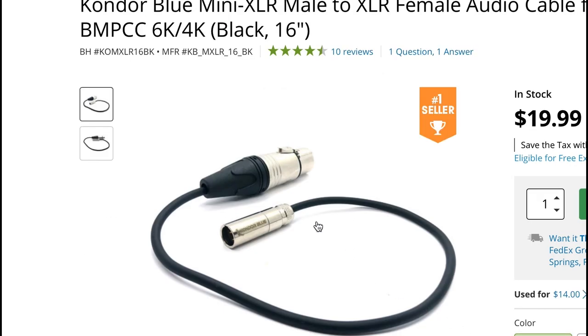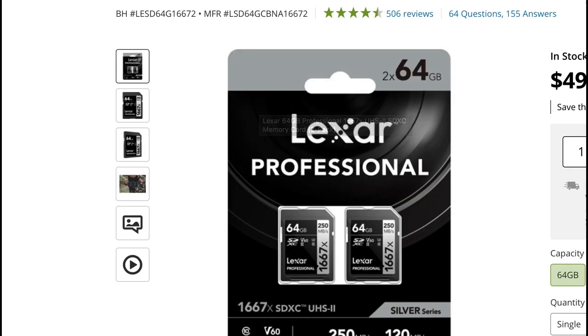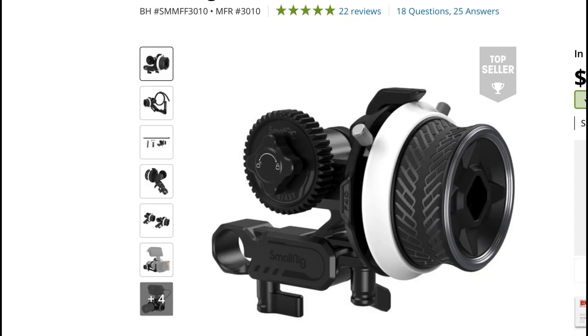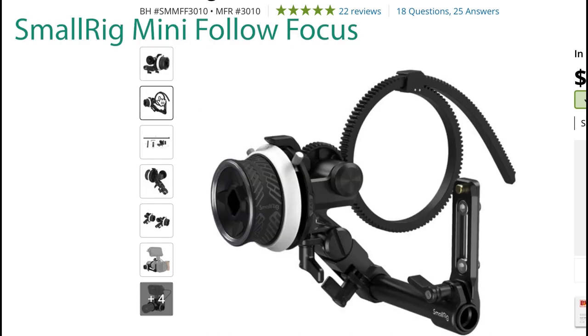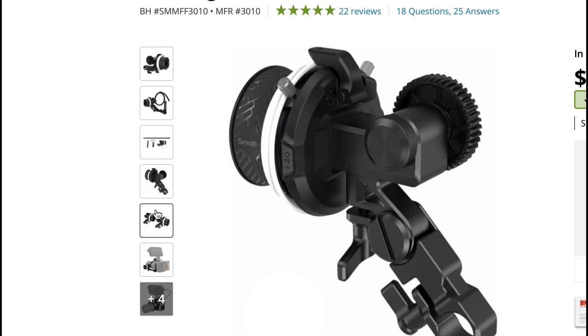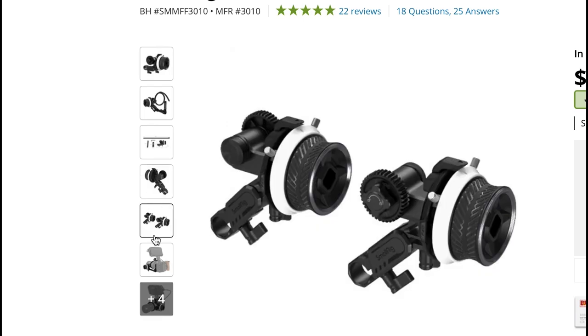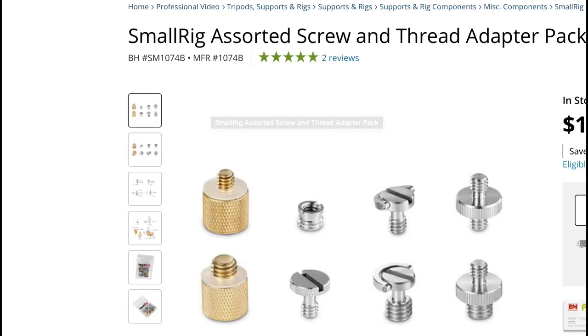Next thing you're getting is a Condor Blue Mini XLR to XLR female audio cable. You're getting an SD card for your audio, and you're also getting an SD card for your camera to save all your content. Next, we have the Small Ring Mini Follow Focus. So this is how it looks. Again, I took this from the actual website where they send you a tech kit.